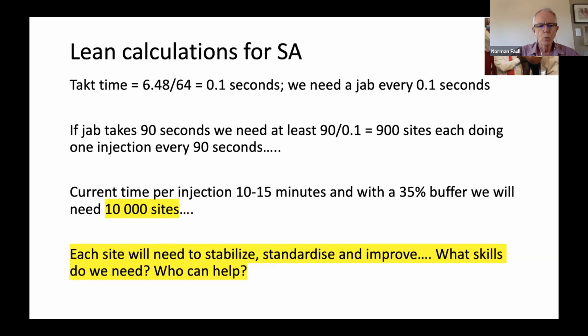But how can we help? What skills are needed? I really now want to hand over to everybody on this call about thoughts of how these sites can be set up all over the country, stabilized, improved, staff not exhausted, the experience of the individual being a positive one, therefore the word gets out, this is a walk in the park, go and get yourself vaccinated. So, what do we say? What's the chat line saying?